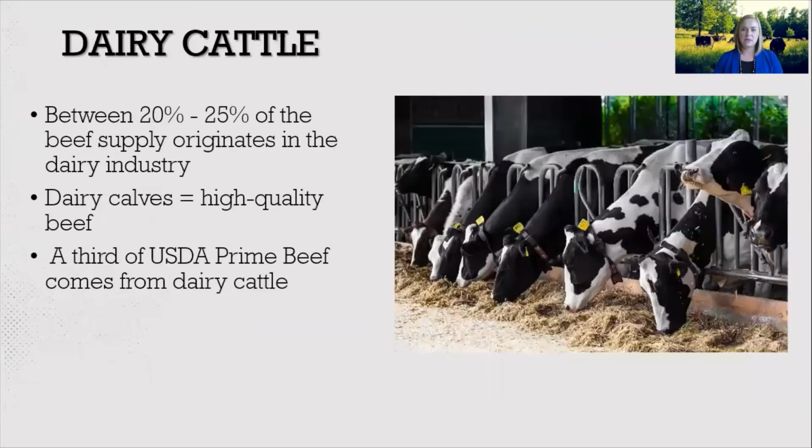We also wanted to point out, and it's kind of important to note considering Pennsylvania is such a dairy heavy state, that between 20 and 25% of the nation's beef supply originates from the dairy industry. So obviously that dairy cow, her primary job is producing milk. But once her career as a dairy cow is over, her second career is as a beef animal. Dairy cattle provide a high quality source of beef, and a third of USDA prime beef is actually coming from dairy cattle. So just a fun fact that we thought was worth including, considering Pennsylvania is such a dairy-centric state.